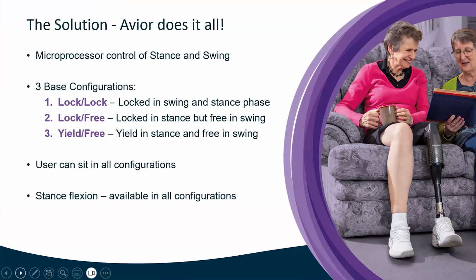Additionally, we also have the ability to add stance flexion in all configurations. So we have controlled stance flexion that you can add in lock, so a SACL with stance flexion. This, as we know, stance flexion gives you a benefit for the loading rate in the socket, which will improve socket comfort. It gives you a more dynamic progression along the length of the foot. And these things are also of benefit, not only for our higher K2 and K3 patients, but for all patients. And again, for those who've been dealing with this historically for a long period of time, if you get someone used to using stance flexion in early rehabilitation, then they find it easier to deal with and cope with as they progress through the rest of the rehabilitation program.